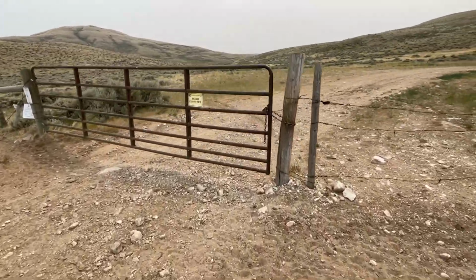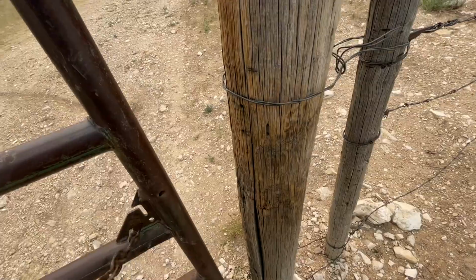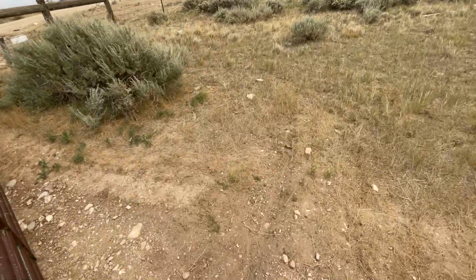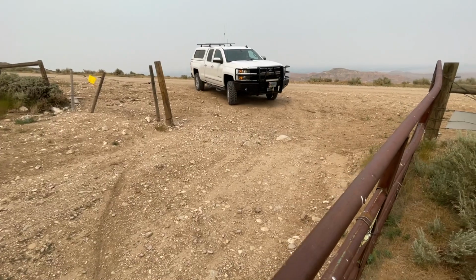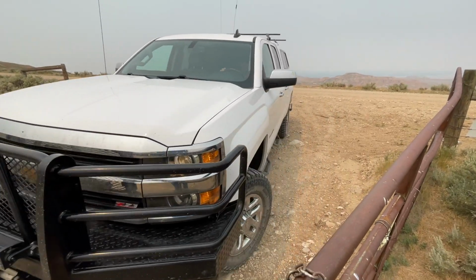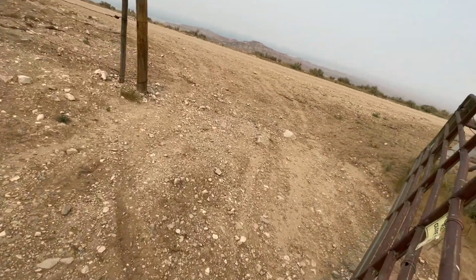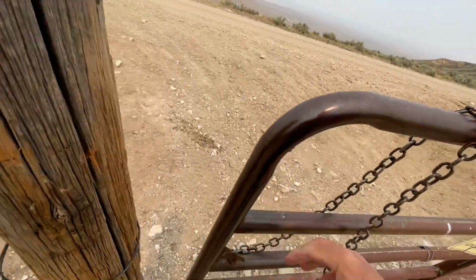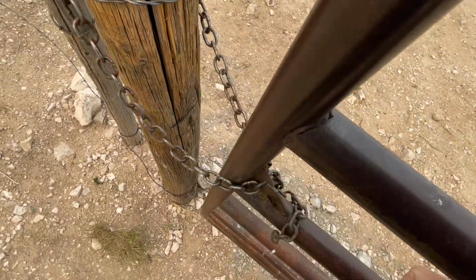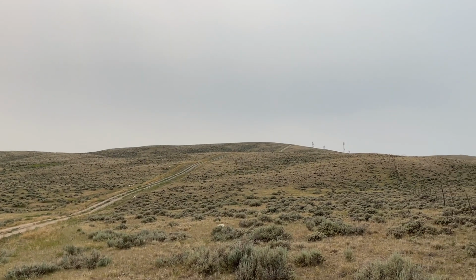All right, here's what you got to do. Undo the fence. All right. Just like that. Yeah, so here's the next leg. We gotta go all the way to the top of the hill up there now.